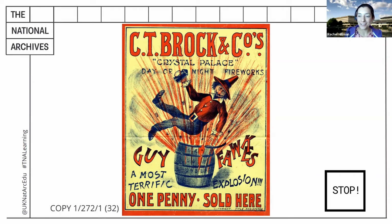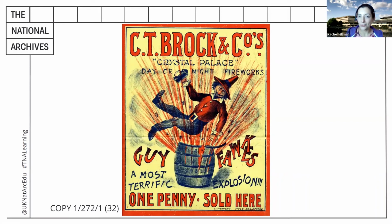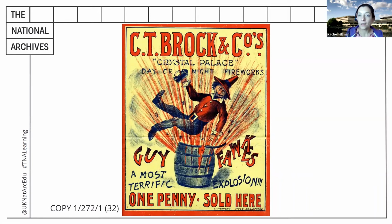Okay, well done. How did you get on? From looking at the whole document, did you manage to work out what type of document this is? I initially spotted the heading at the top, C.T. Brock & Co. I then spotted the reference to the price of something, 1 penny, sold here. I immediately inferred that this must be a type of poster or an advertisement for something.